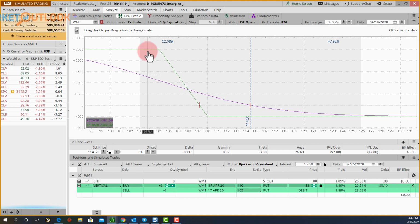But then you can see I've got a $2,500 potential reward if we do keep falling down. So if we bounce up, very small risk, $250 ideally. But if we go down, $2,500 reward. So about a 10-to-1 reward to risk ratio. That's the type of strategy we want to be looking for right now.